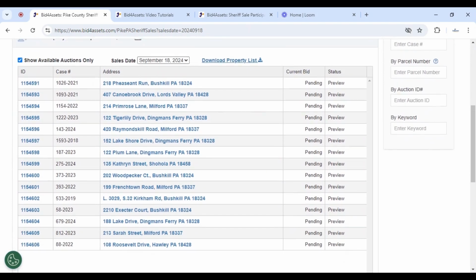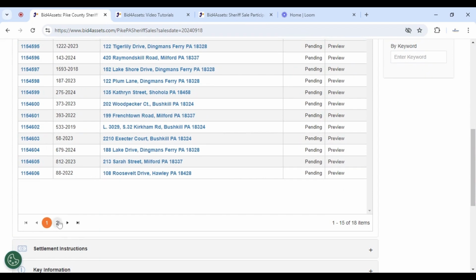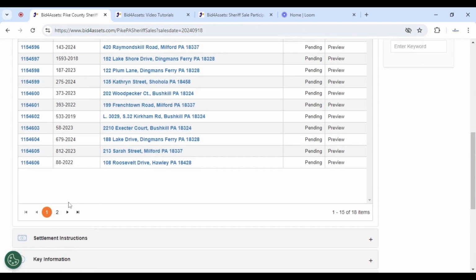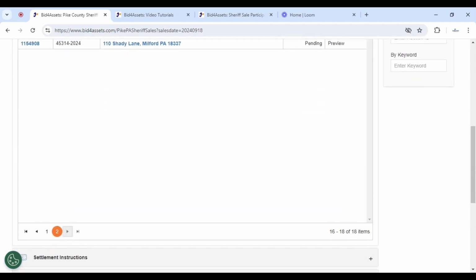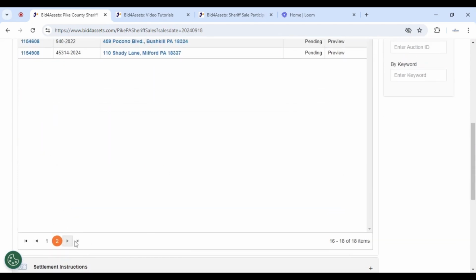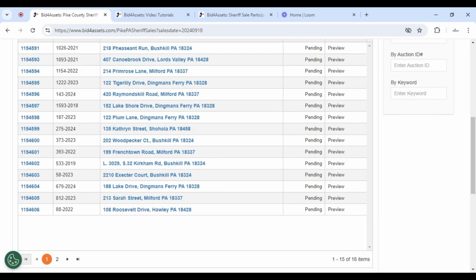If there are more than 15 properties on a particular auction date, you can use the arrows here at the bottom of the display to move from page to page, and you can use the arrows at either end here to go to the last page on the list or the first page on the list, respectively.